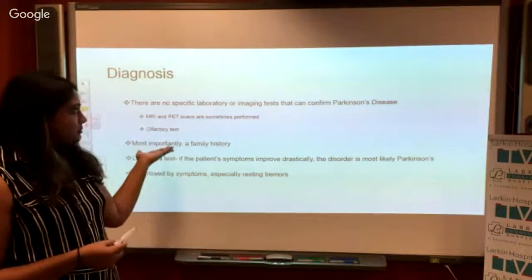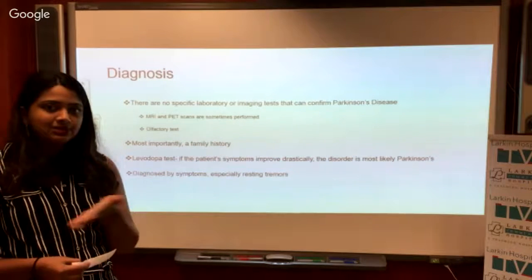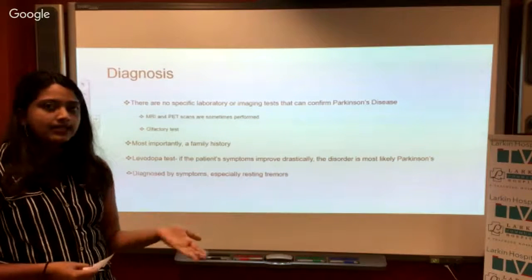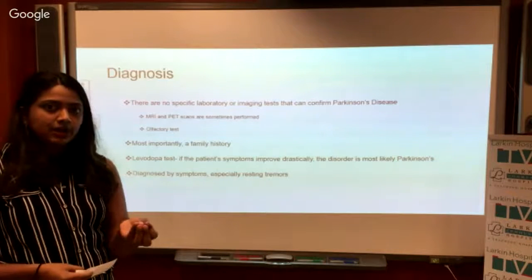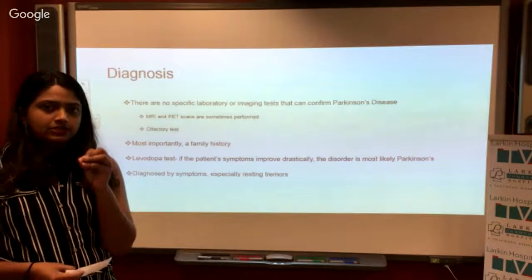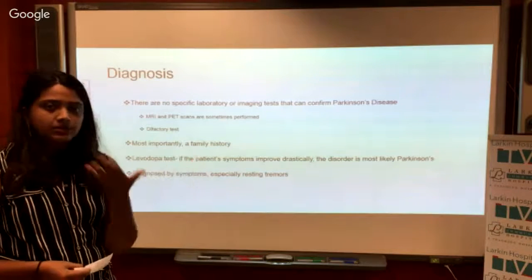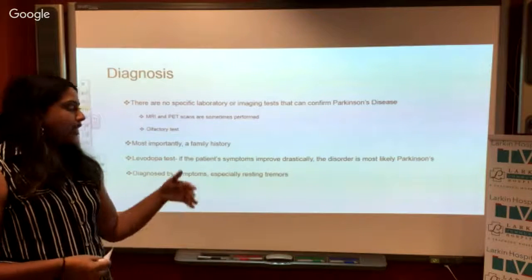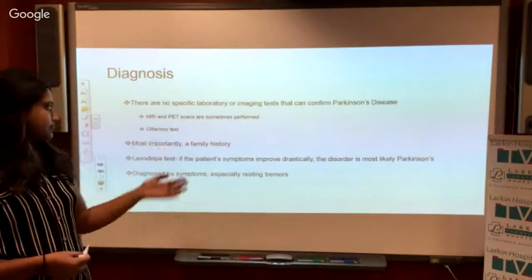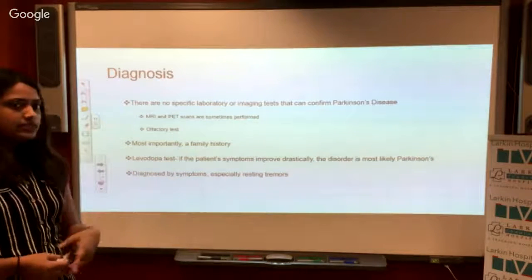An olfactory test can be used because the loss of smell is one of the first symptoms of Parkinson's. And this happens because there's an accumulation of alpha-synuclein protein in the olfactory bulb. The accumulation of this protein does not always happen in the brain at first. So if a person notices a lack of smell, it can be an indication of this disease. However, most importantly, it's a family history that diagnoses the disease.